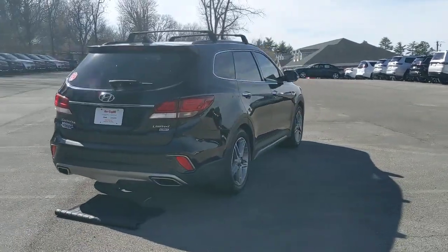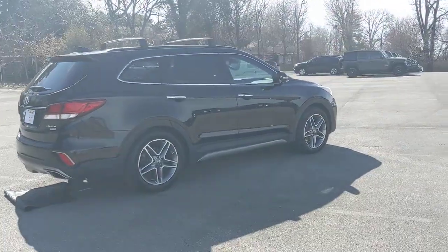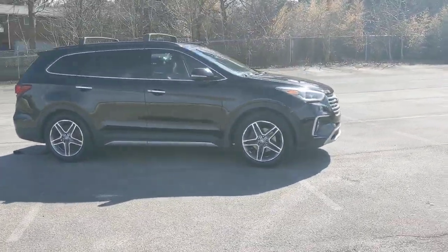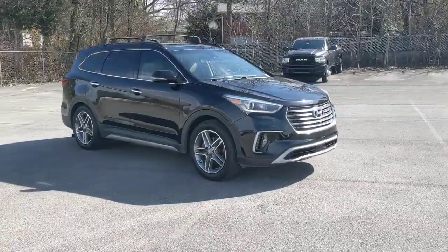This midsize crossover delivers confidence and comfort thanks to features like standard driver assistance, the spacious, well-equipped cabin, and standard infotainment tech. Start building your road trip memories.